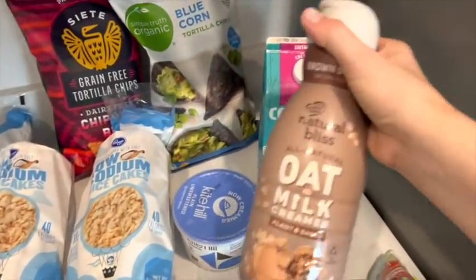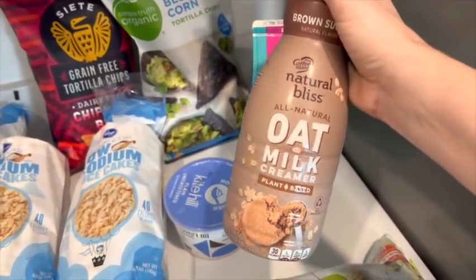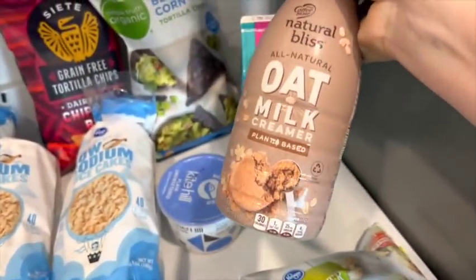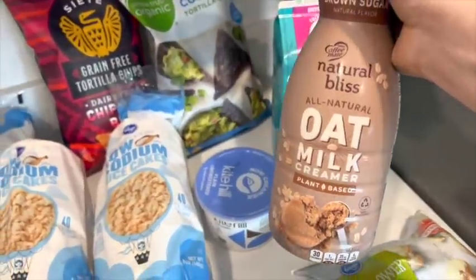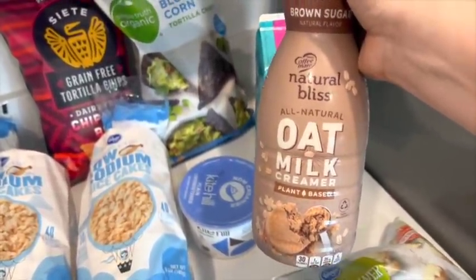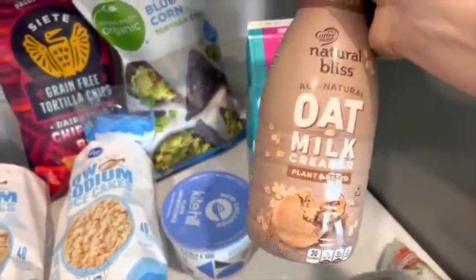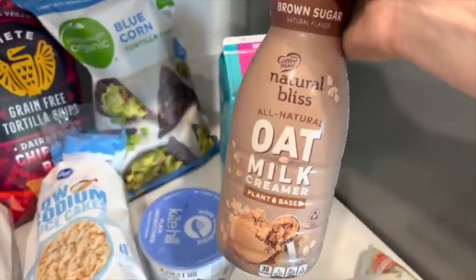So my husband loves this creamer and it's never in stock. So I went ahead and grabbed him one. I don't think it's gluten-free or technically vegan. Oh, it is vegan. Sometimes when I see plant-based, I just assume it's not, because plant-based I feel like is a perception, more of an umbrella, but yeah, it's vegan. Okay. And I don't know about gluten-free. Oh, wow. Look, read the label, Miranda. Okay. This is a good find.